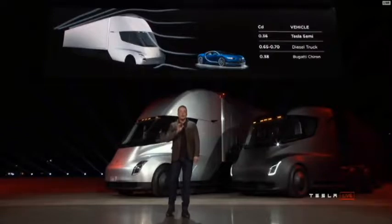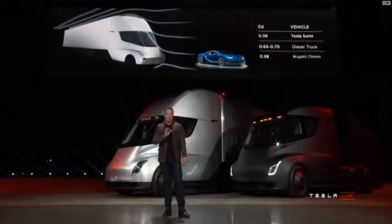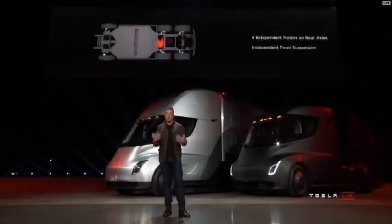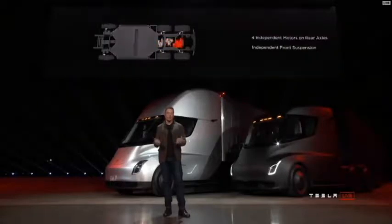We also have 4 independent motors. There's a motor on each of the rear wheels and an independent front suspension, so it's incredibly comfortable to drive this truck.